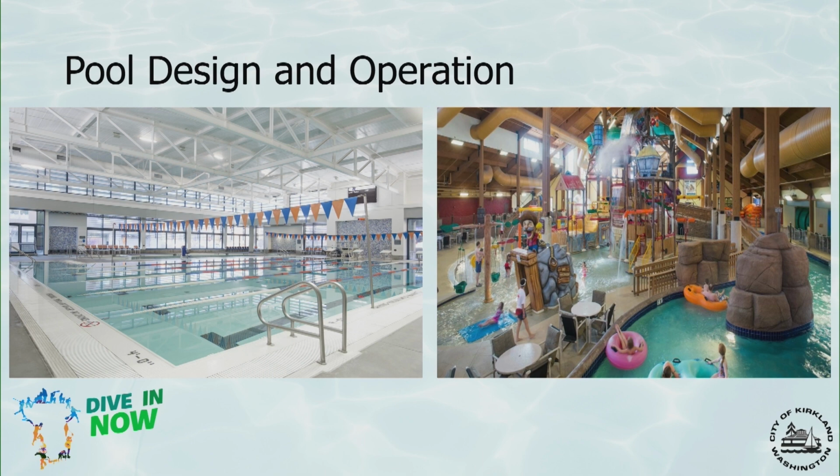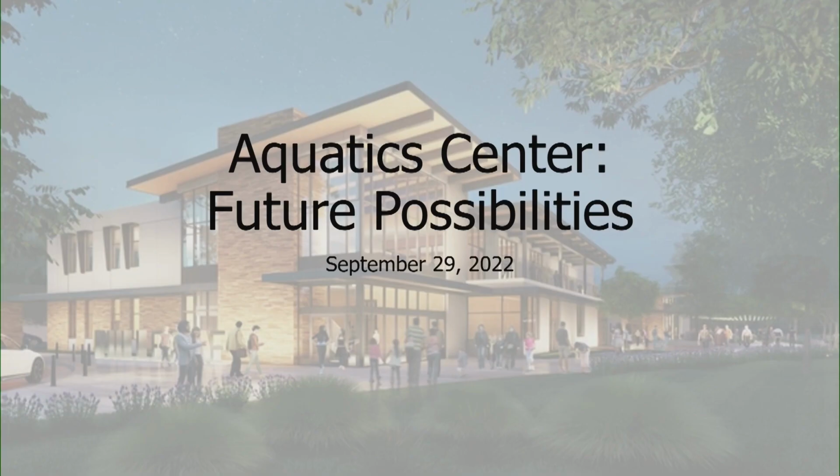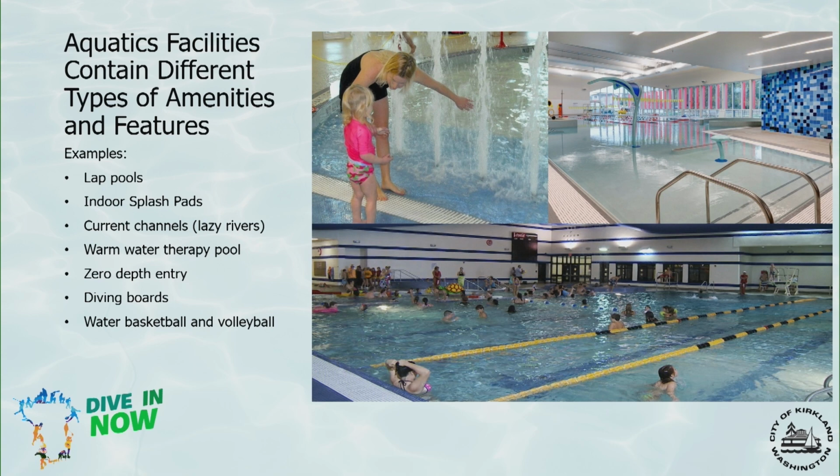When thinking about a future pool, we want to be able to serve all ages and provide a variety of elements to ensure there is something for everybody. In the last 50 years, Kirkland's population has more than doubled, but the number of pools has not. As we've demonstrated, there's a huge demand for aquatics programs, and the aquatics infrastructure in Kirkland has not kept up. Now I will discuss some of those possible amenities that could be included in a future aquatic center.